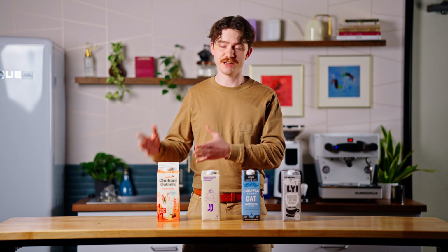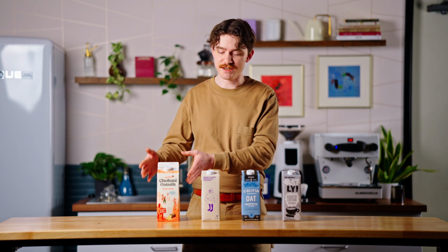Coming away from this with a few surprises, but the one thing that is not surprising is that the Chobani, in terms of both milk steaming in a cappuccino and pouring it into filter coffee, is my last pick. It's not totally fair. Chobani didn't really ask to be here. It's not a barista milk. It's not trying to be, but it just doesn't work particularly well.